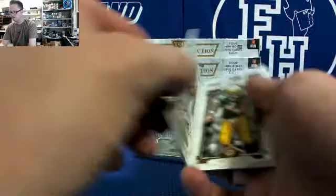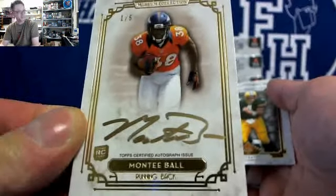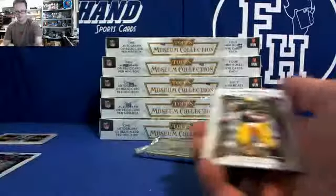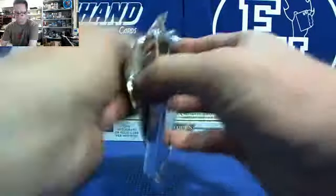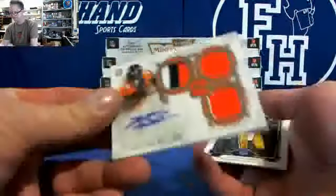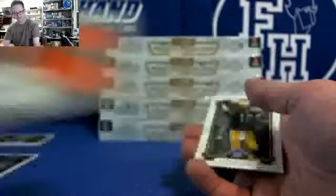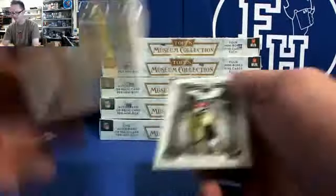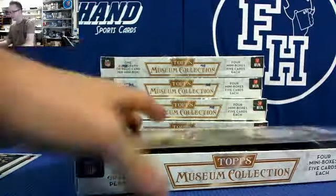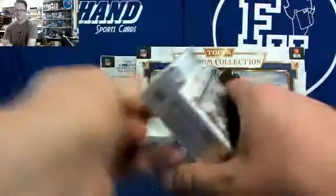Montee Ball, on the card, 1 out of 5, for the Broncos, Dan Ole Miss. Nice. Moneyball Goldie. And the auto relic. Montee Ball. My goodness. 40 of 69. Patch jersey, jersey auto. Again. Have yourself a box, Dan Ole Miss. Aaron Rodgers to 99. I think the Broncos hit three times in the other half of this too. They hit a different Montee Ball patch auto, and a Montee Ball quad relic or something. They had like three Bronco hits.